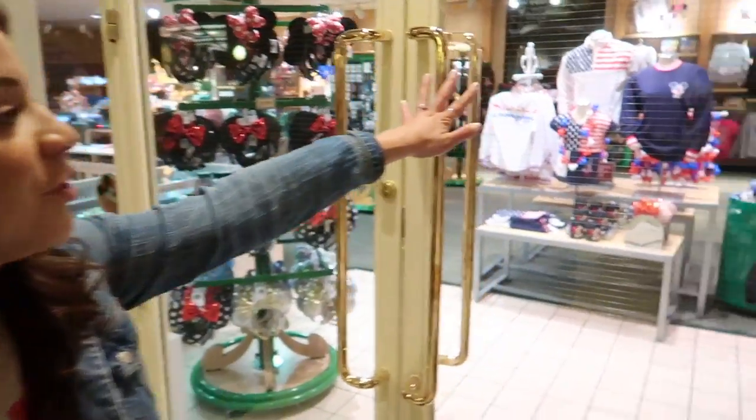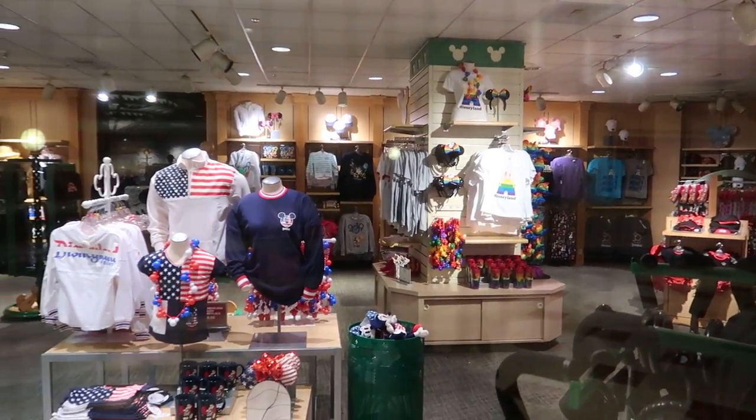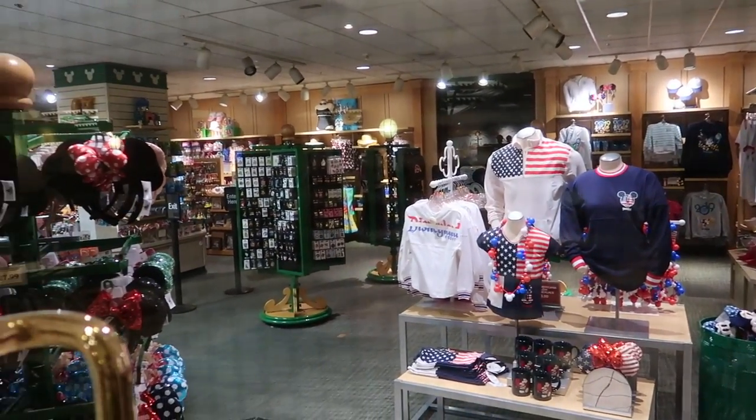You're not going to buy anything, are you? Well, there is a special shop, but it's closed. But they have tons of merch. They do. You guys should see from the outside. They have shirts and ears and hats and pins, magnets and pins and toys. They basically have everything. Even strollers. Wow.